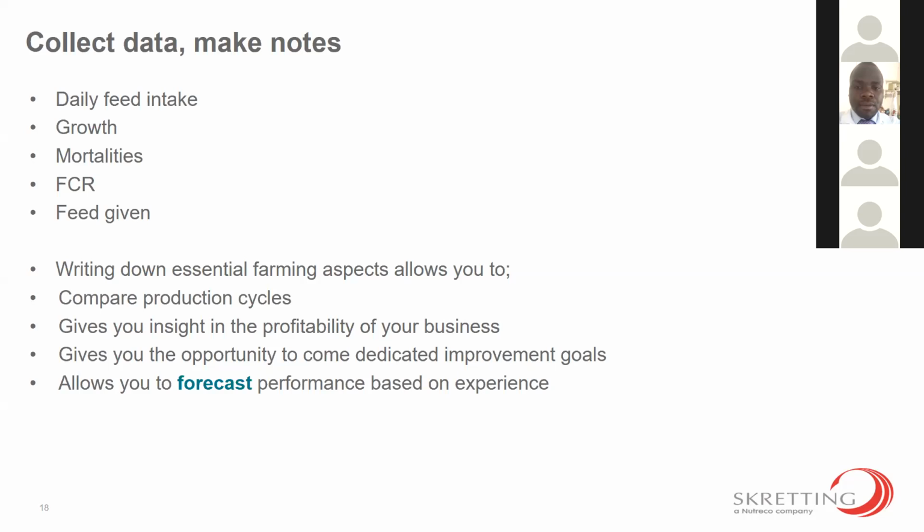So you're able to know how much you're spending on feed and how much you are also getting after the resale. In short, you're just able to know your net profits, which are very cardinal in running a business. As we all know, we are going into fish farming, some as a hobby, but I'm sure most of us is for profit making. So this also gives you an opportunity to come up with dedicated improvement goals.